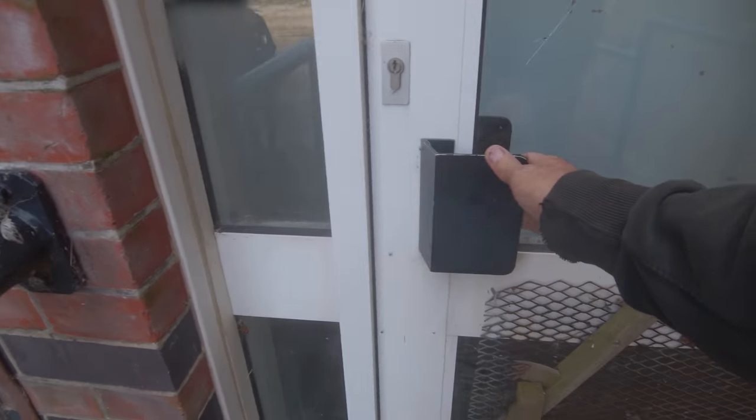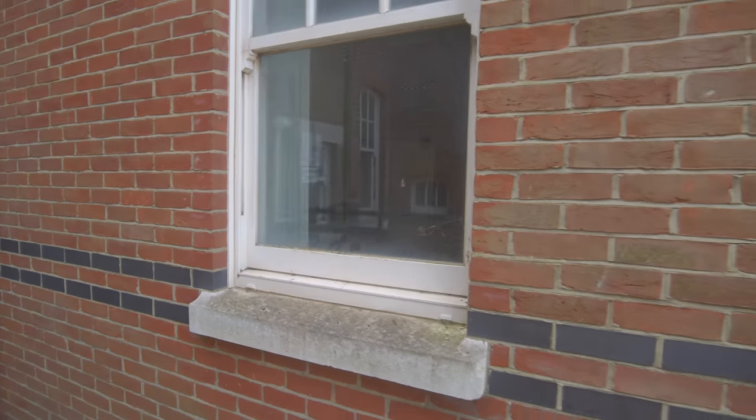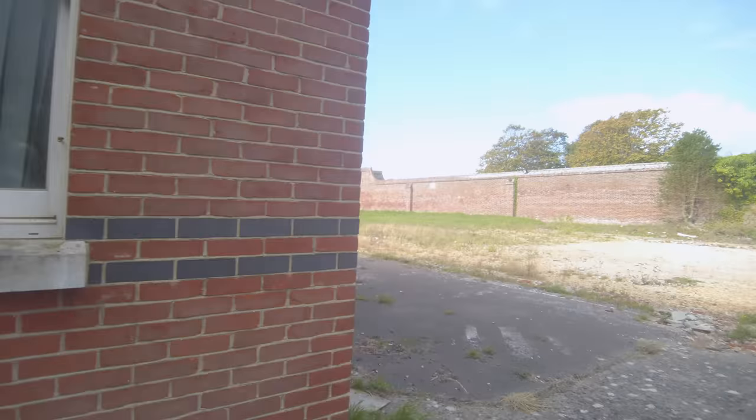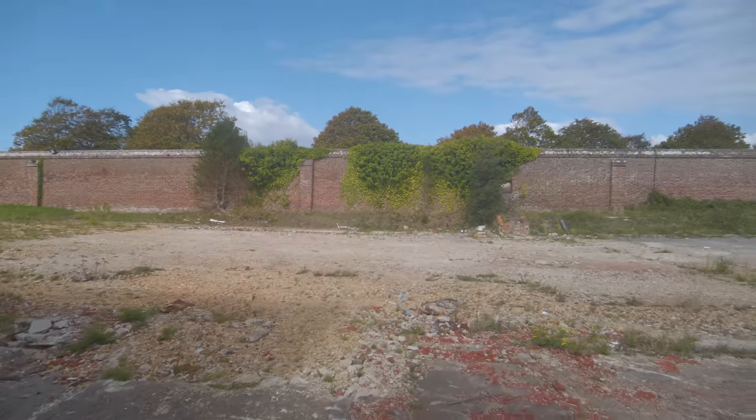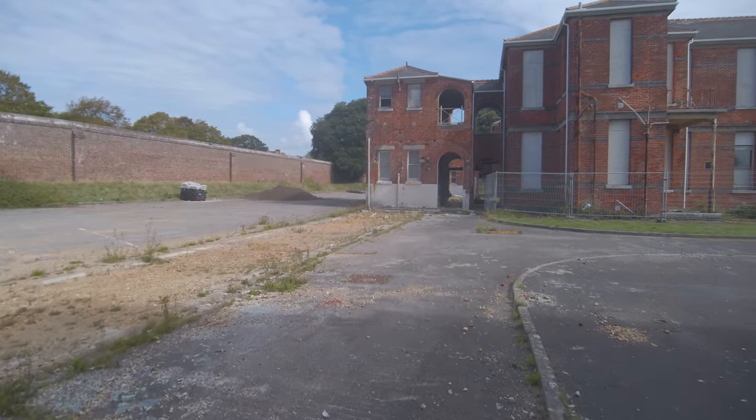Not a very good job, is it? Bloody hell. But yeah, some bits you can't get in. But I understand it's all going to get knocked down or turned into flats. So flats with the biggest car parks you've ever seen in your life.